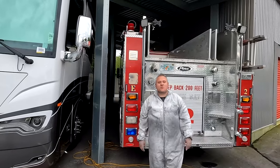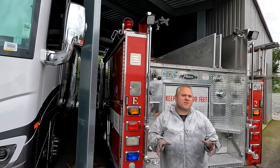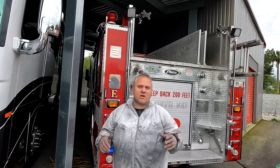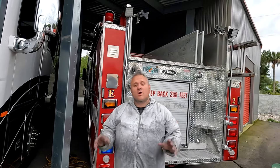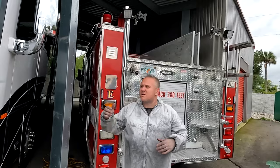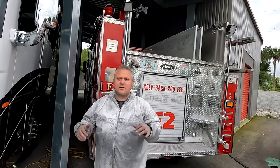Okay, everybody. So just wrapped up with this fire truck and gonna let you see the after here. Everything turned out amazing, from the diamond plate, wheels, whatever you wanna call it. It's beautiful, it's gorgeous. So also laid down a nice buff job, paint correction job, went over it, waxed it. Gonna show you this real quick. Hope y'all enjoy, let's go.